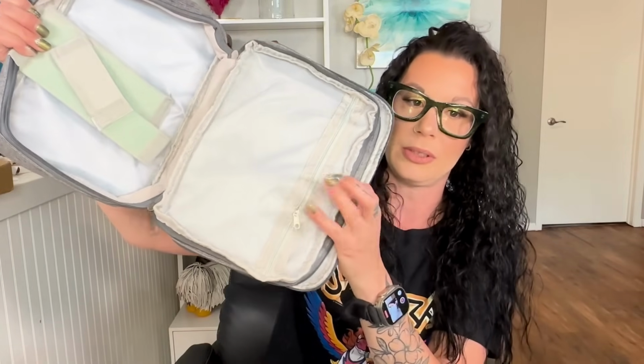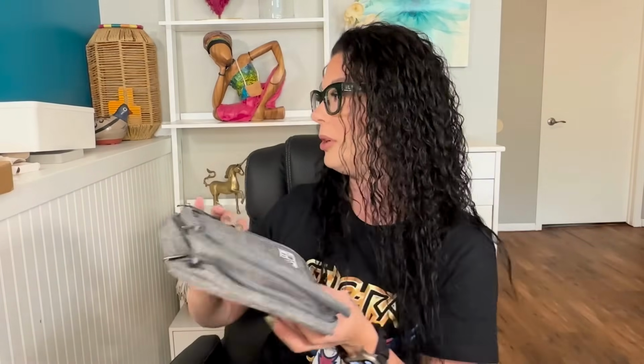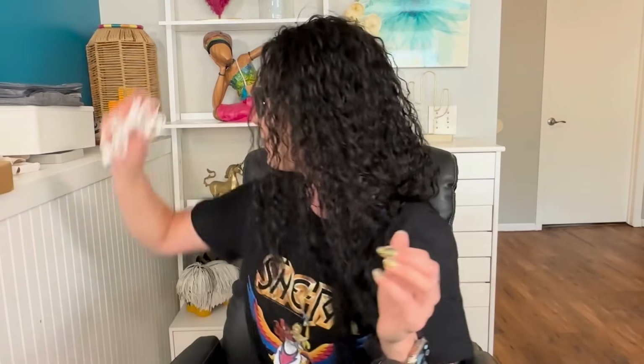And of course, there's another larger zippy pouch for, again, larger things. You could put your charging blocks in there. You could put your little tablets in there, your phones, whatever you need to do to carry and organize your electronic cords and electronics.